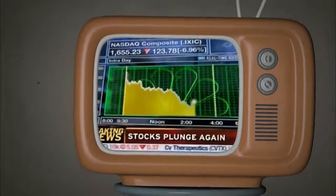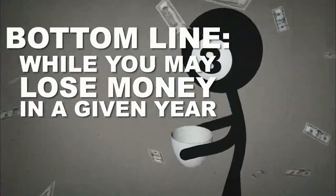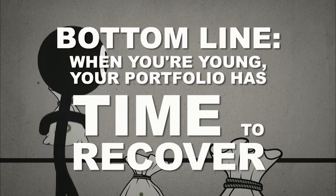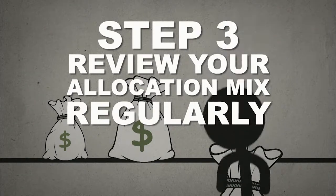Even though stocks are considered riskier investments, historically, they've outperformed every other type of investment over the long term. Bottom line is that while you may lose money in any given year, when you're young, you have time for your portfolio to recover. The next step in choosing your investments is to review your allocation mix regularly.